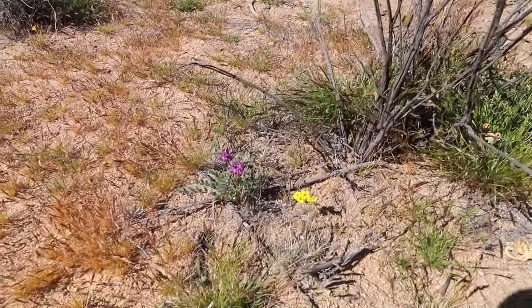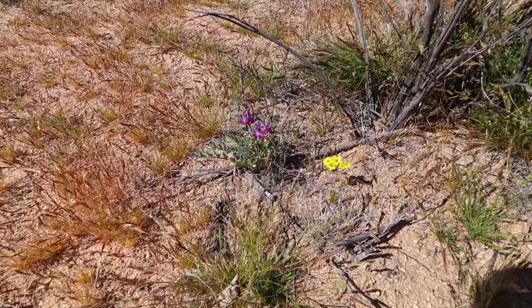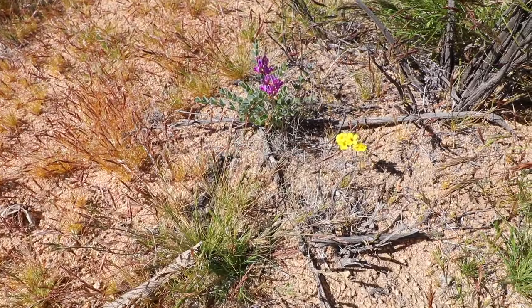Oh, look at this. Look down here. See those flowers? Look at those dainty, tiny little yellow flowers and those tiny purple flowers. I mean, if you live somewhere where there's a lot of rainfall, this would not impress you. But for the dry, arid California desert, this is quite a sight.